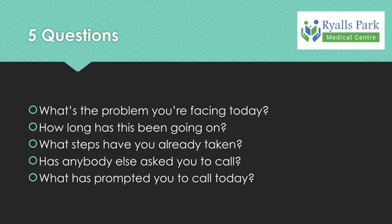So what are our 5 questions? So I believe that our 5 questions are key to making sure that enhanced primary care works well for us. So the really important thing is to make sure that the patients see the right person at the right time in the right place, and our reception team are key to making sure this happens. So these are the 5 questions that the team ask each and every patient who calls in.